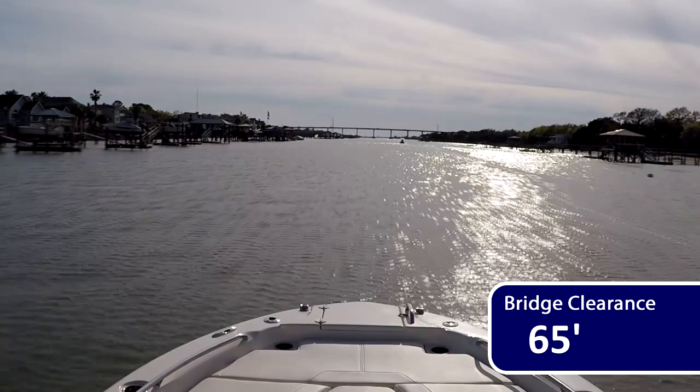All right, we're at mile marker 462.2. We're about day marker 121 at the Ben Sawyer Swing Bridge. This is the bridge that leads over to Sullivan's Island. It's a no wake zone, and you've got about 30 feet of clearance here charted at this bridge. So most vessels, even with antennas and riggers up, should be able to make it under without requesting an opening. If you do need an opening, again, VHF channel 9.